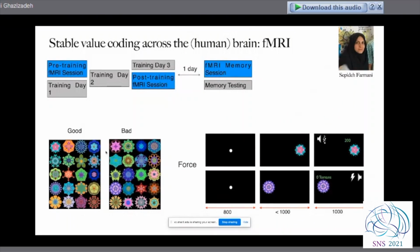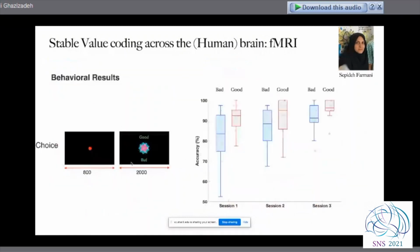My PhD student Sepida Farmani is taking humans and training them with these abstract fractals for 3 days, and we do fMRI before and after training. And we give them monetary reward for these fractals. So humans apparently are able to learn fractals, but not as well as monkeys, but they're okay, not as smart.